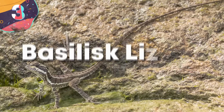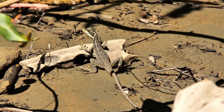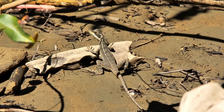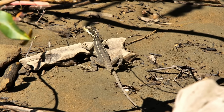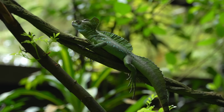Number 3. The Basilisk Lizard. The Basilisk Lizard, which is also known as the Jesus Christ lizard, is a reptile that's part of the genus Basilicus. There are 4 recognized species: the common, the green, the brown, and the striped basilisk, all of which are native to the tropical rainforests and lowland regions of Central and South America.